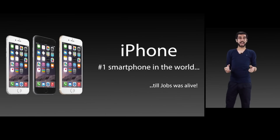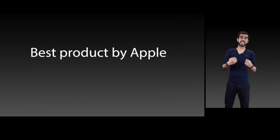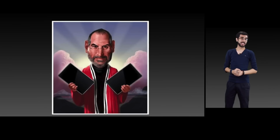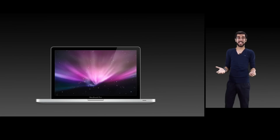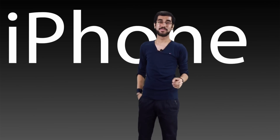Apple iPhones are the best smartphones in the world. And they're the best products we make at Apple. Seriously. iPods are dead, no one is buying an iPad, and MacBook, we've even stopped updating them now. So today, we gather here to make the world's best smartphone better.